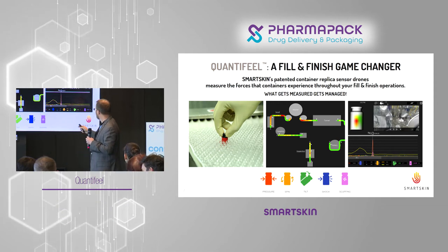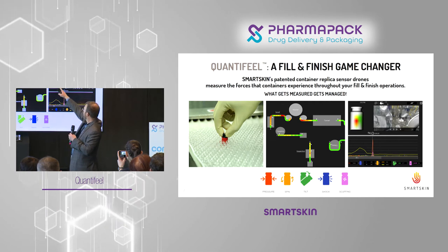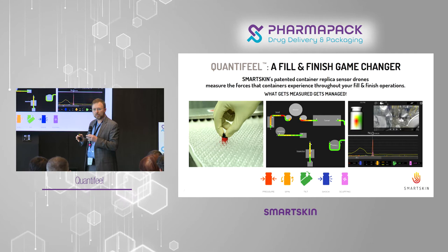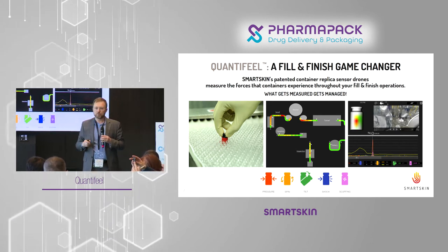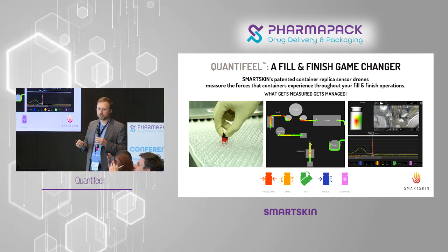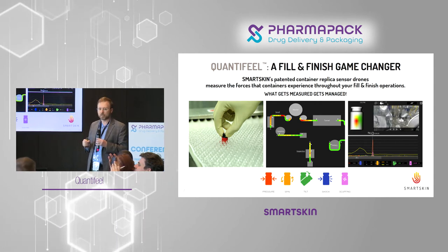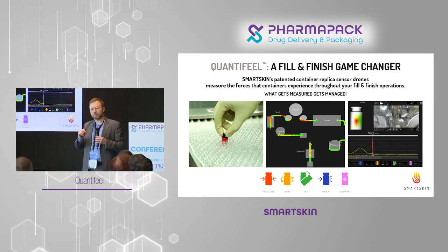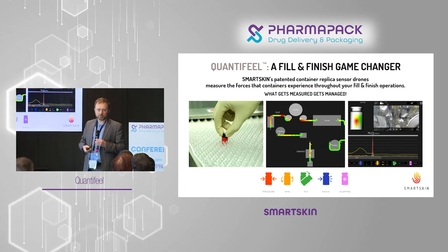Then you can dive into great detail, and we can record exactly not just where on your line pressure is being applied, but also where specifically on that container. So you might have a problem with a scratch. Let's say you're trying to find the root cause of a scratch on the shoulder of your vial. We can run this through the process and specifically look for pressure that was applied right there where you're seeing the scratch.